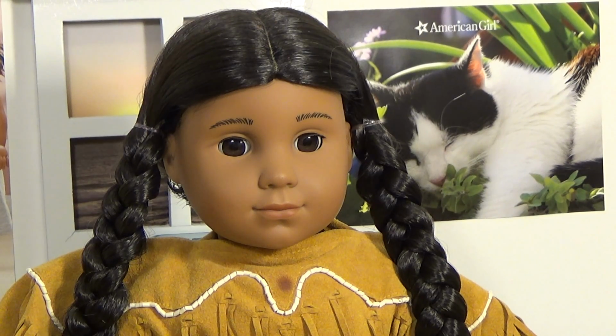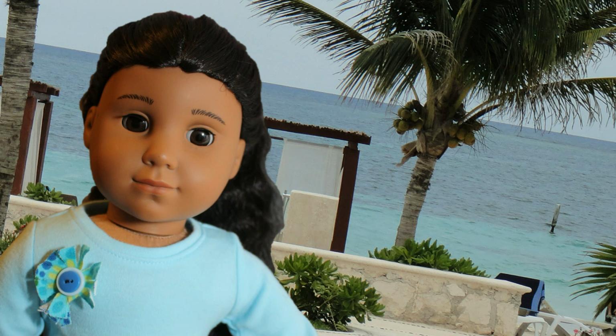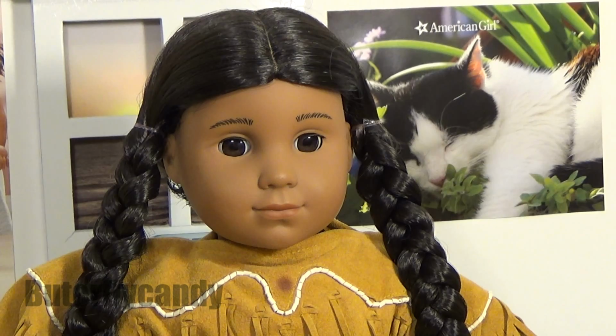Alright, up next is the Kaya mold. It is the fifth to be introduced in 2002, and Kaya is the second face mold to ever be exclusively used for one doll. The most obvious difference in this mold is the teeth are not showing. This is because the Nez Perce culture finds the showing of teeth to be a show of aggression, and it would not be historically correct to show the teeth.